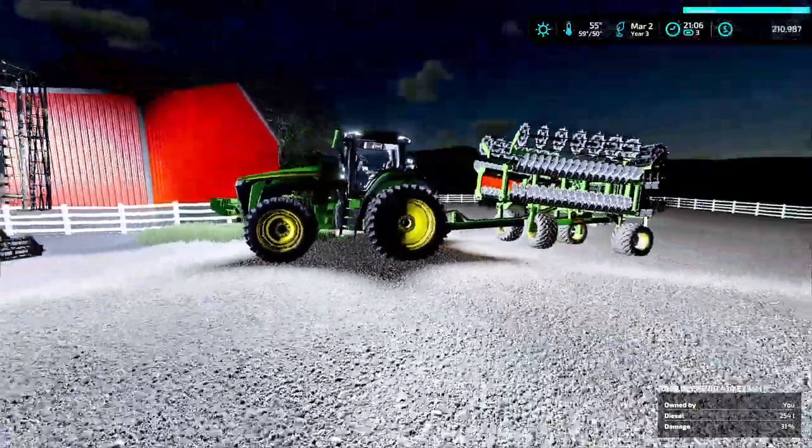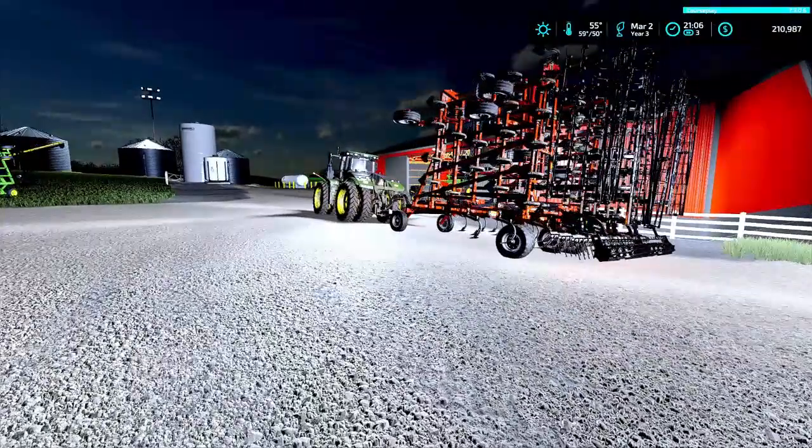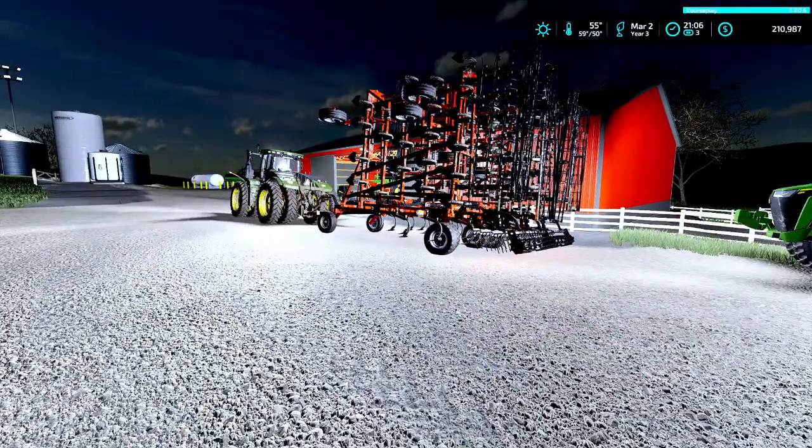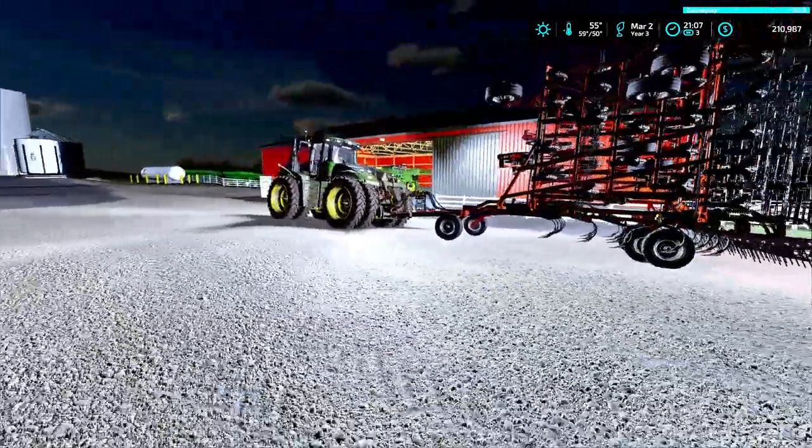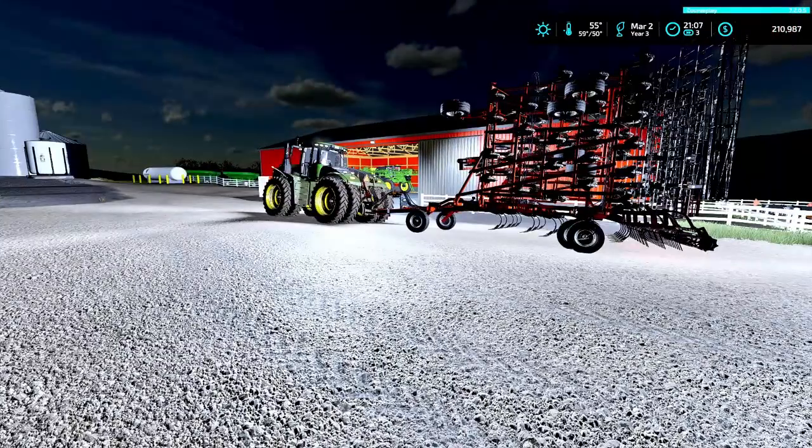Alright guys, that's going to wrap up this episode here. Nothing too crazy. Finally moving in the spring. Finally getting cultivation finished up. Not that it was too bad. We only had about 8 hours worth compared to, you know, usually 2 or 3 days.